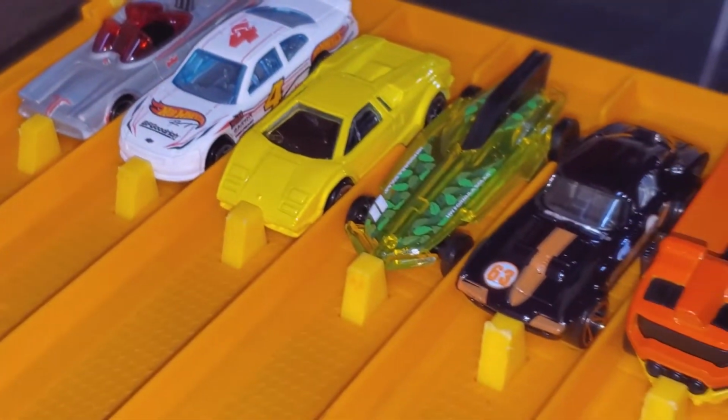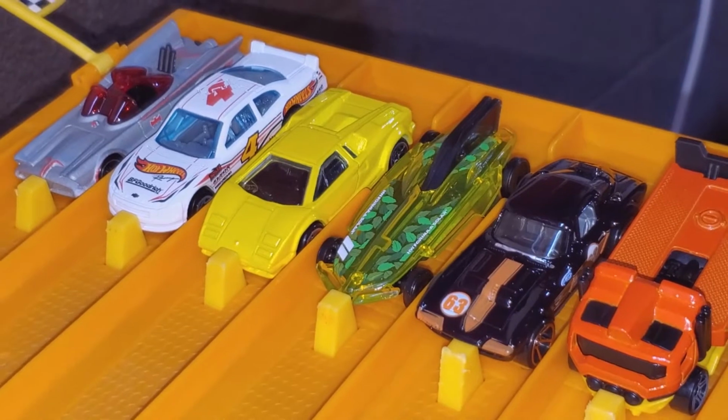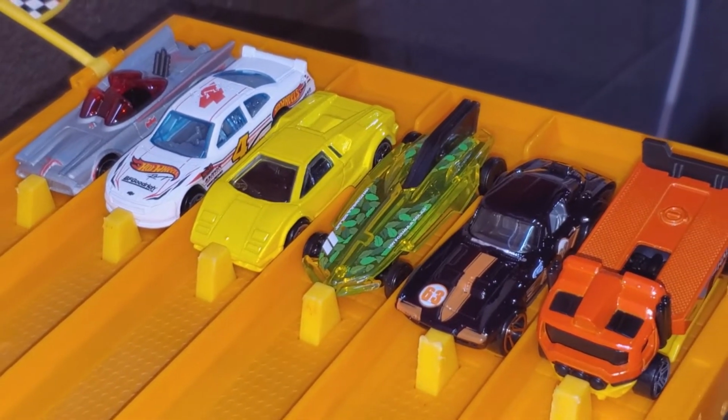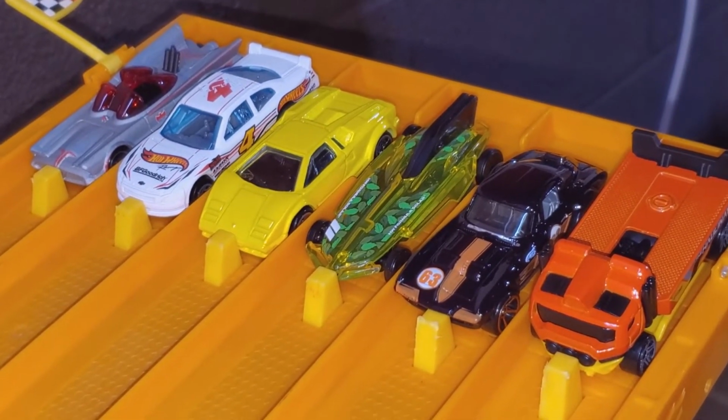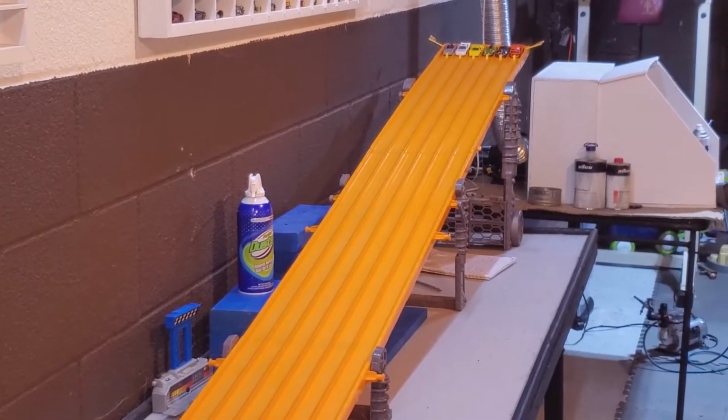Who do we like here? This could be a good one here. We've got FTE wheels, we've got some skinny wheels, we've got a really heavy Lambo. I think I'm going to go lane 2 with the Corvette, FTE style. Let's race. Okay, race 4.